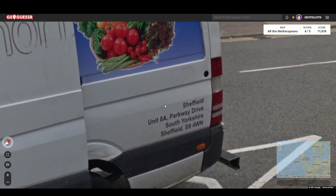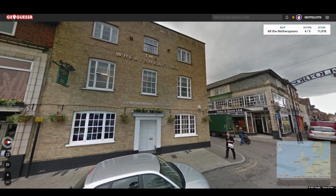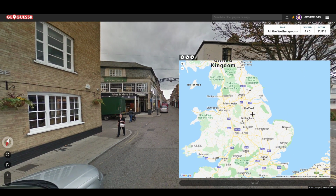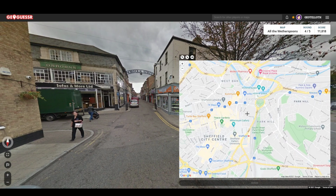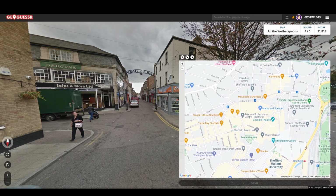Okay, South Yorkshire, Sheffield. There we go. We got a clue. The Wheatsheaf Inn, and we got Norfolk Street. So let's just see. Let's go straight into Sheffield and see if we're there. It's possible we're not. Norfolk Street. Going north to south.